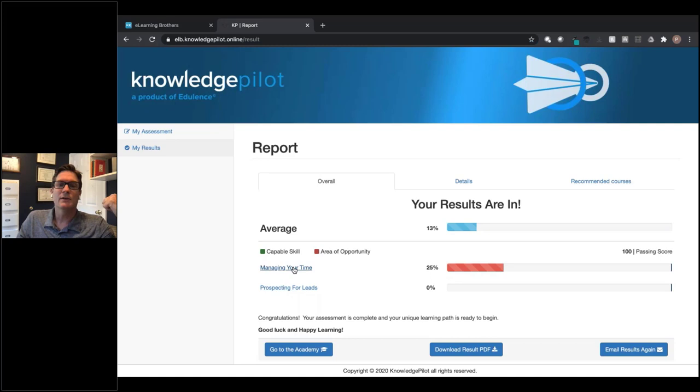So what's cool is this dashboard here for the user provides them a lot of information. They can go directly to the academy, which is their university on KnowledgeLink, which will auto-enroll those 2 courses, or whatever it thinks I should learn based on these 2 deficiencies.